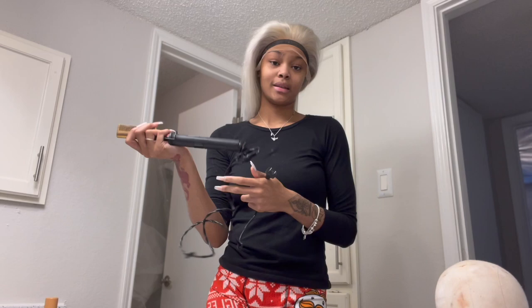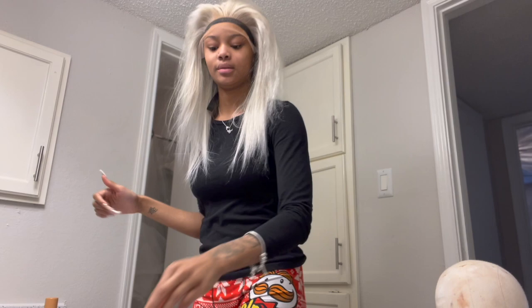Should we do middle or should we do a side part? Middle or side? I'll wait. Period. Not good. I don't know if I'm gonna do a side part or not. Decisions. We'll figure it out, yeah. Everybody know I love middle parts. We're gonna do a middle part, y'all. It's settled.